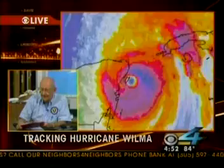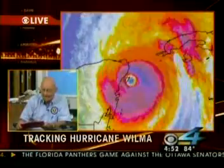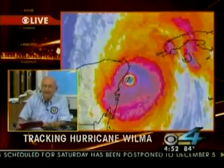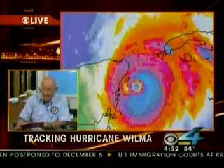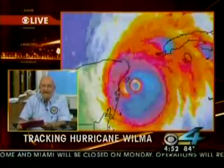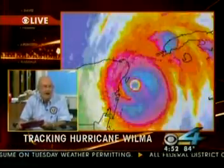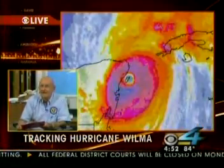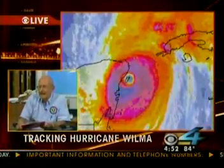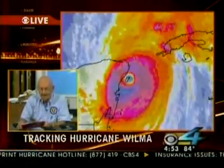We will start a mandatory evacuation of all our mobile home residents throughout the Keys tomorrow morning at 6 a.m., and we'll start our special needs population early in the morning. Those who have questions regarding our major tourist attractions, which we're supposed to start today and continue through next weekend, such as Fantasy Fest and those in Marathon and Islamorada, can find information regarding these activities on the web at FLAKEYS.com or FloridaKeys.com.